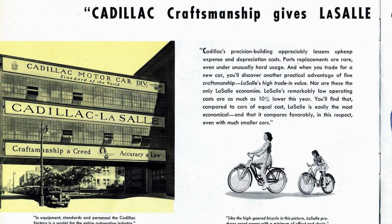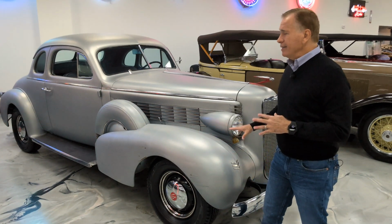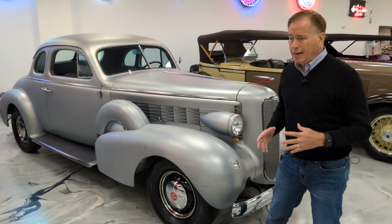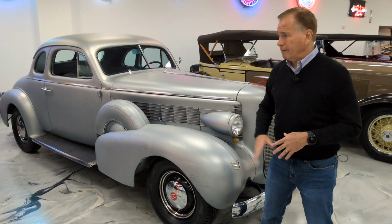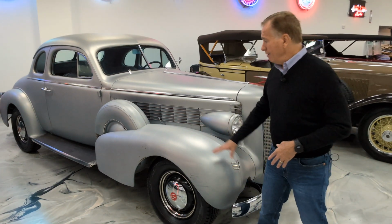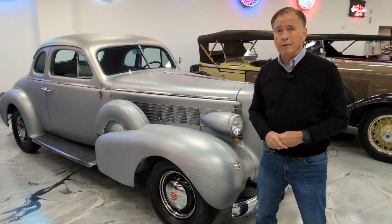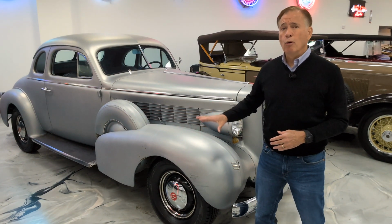But while LaSalle was designed to be a companion to Cadillac, by the 1937s, it was actually a very different car. Now, in the beginning, it was supposed to be a sportier Cadillac, but by 1937, they were really making it an entry-level Cadillac. And in fact, just a few years before this, they had begun cutting the prices in 1934 so that the LaSalle was more affordable.